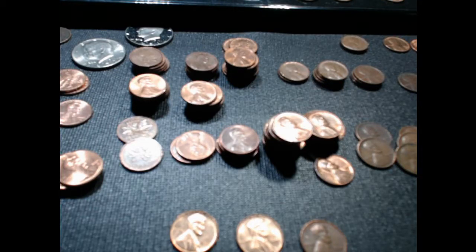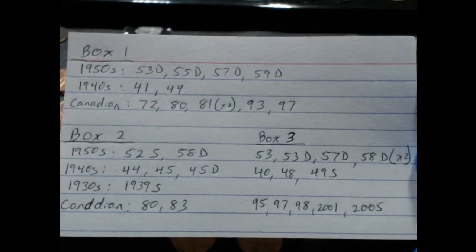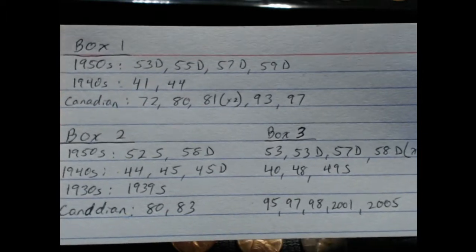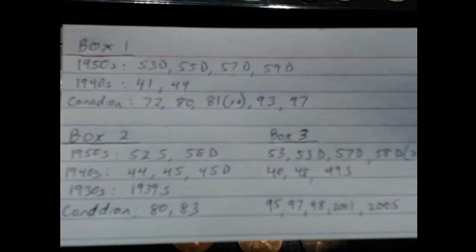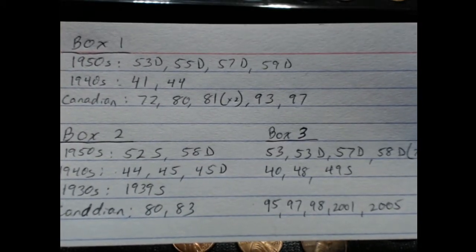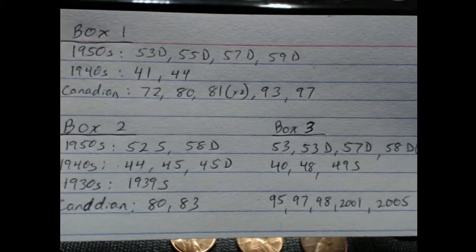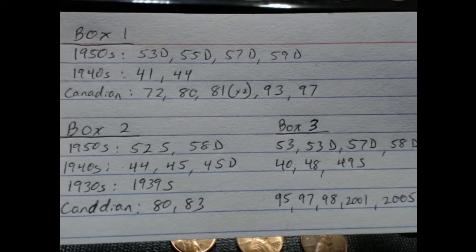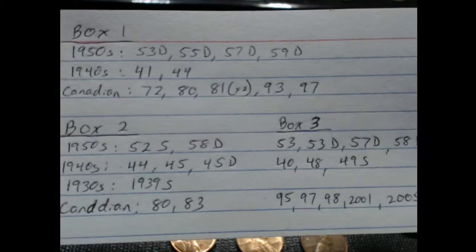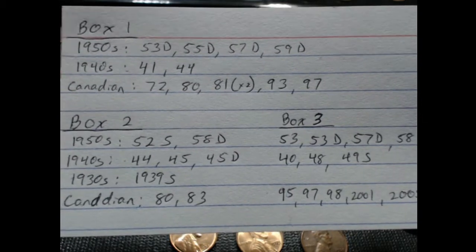So I'm gonna go through. I'm gonna show you guys this. So these last 3 boxes right here. Box 1, as far as the older coins that I got. In the 1950s, I got a 53 Denver, 55 Denver, 57 Denver, and a 59 Denver. In the 40s, I got a 41 and a 44. The Canadians, I got a 1972, 1980, 2 1981s, a 1993, and a 1997.